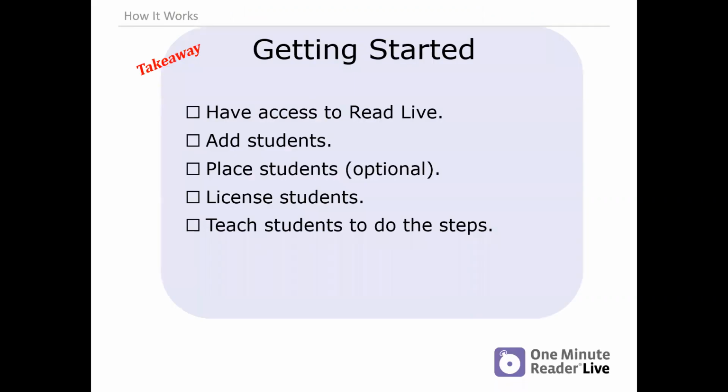So now we're going to talk about getting started. Okay, so the things you need to do to get started is you need to make sure your student has access to Read Live, right? So they have to have a license within Read Live. And I'll show you where to do that or where to make sure they have that. If they're not in Read Live, you need to add them as a student. They can place themselves, you can place them, or you can skip it. Okay, so all of those are options. They need to have licenses, and then you need to teach the students the steps.